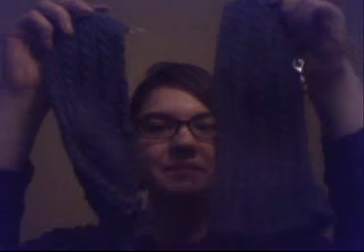Mandy's thigh highs. They are officially at the halfway point for length on the legs, which is more than half of the work for the length because, let's see if I can find it. Well, let me show you first. This is what they look like. I have a yarn barf right there because I'm getting close to the ends of the first skeins of yarn. See how pretty it is?